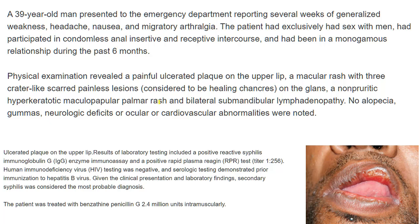Now let's see the other case. A 39-year-old man presented to the emergency department with several weeks of generalized weakness, headache, nausea, migratory arthralgias. So far, just constitutional symptoms. The patient had exclusively had sex with men, so he falls within the risk factor group of MSM, or men having sex with men, and participated in condomless anal insertive and receptive intercourse. So those sexual practices also put him at risk for certain diseases, and he says he's been in a monogamous relationship for the past 6 months.